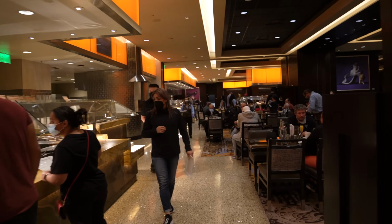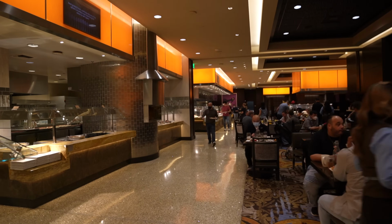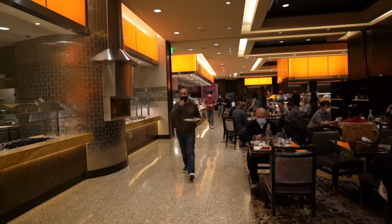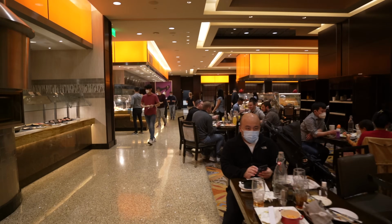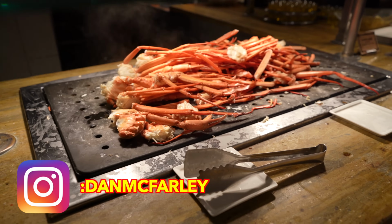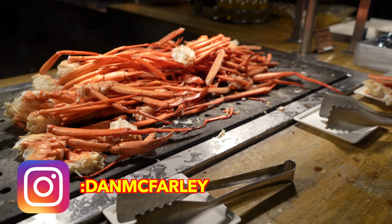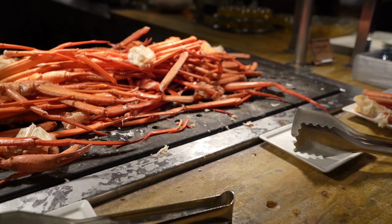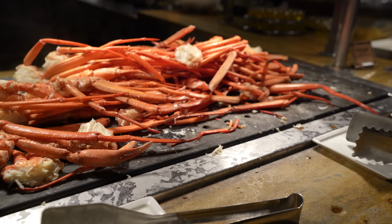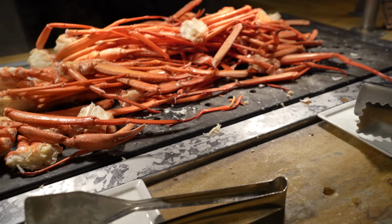Alright y'all, so we're walking throughout the buffet. I would say it's about 60% capacity right now. Excited to go check out the food. I know I told y'all we'll do one end to the other, but I saw these crab legs right here and we had to go check them out. So these are the steaming snow crab with lemon clarified butter. Woo! These are hot right here. You can see the steam coming out of them.